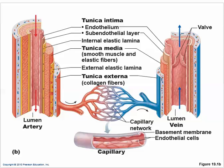Then the tunica externa, or adventitia, is really a connective tissue sheath that it all rides in. It's what attaches it to the tissues that it passes through. Capillaries that you'll see really are an endothelium and a basement membrane. And there are some small cells that really kind of make up an adventitia or an externa called pericytes. We'll talk about them a little bit later.